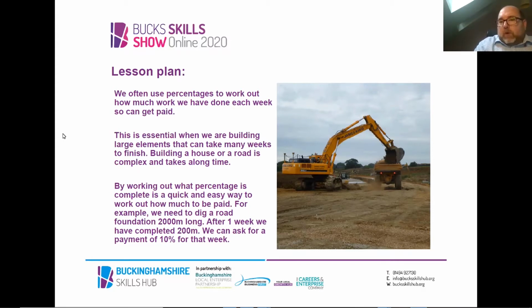So for example, on this job where you can see the photograph, we had to build a 2,000 metre long road, and it was going to take us 18 months to build that road. Digging out the foundation, after 1 week, we'd completed 200 metres, and it was easy to assess the 200 metres. We have something called a measuring wheel. So we just walk alongside the foundation that we've built, and it measures the length. So we've finished 200 metres, that's 10%. Therefore, we can ask the customer to give us 10% of the value of the works. And that means each week then we can pay our wages, we can pay for the machines, we can pay for the fuel, we can pay for the stone, and we're not then running in debt.